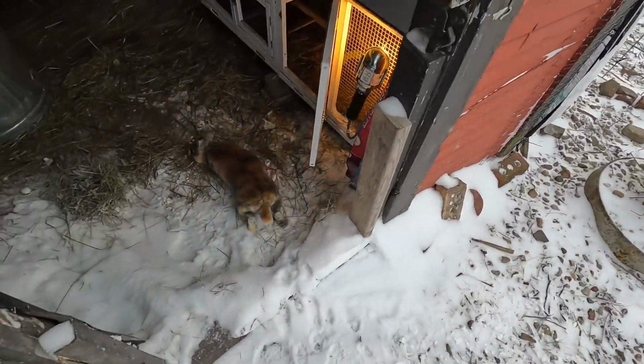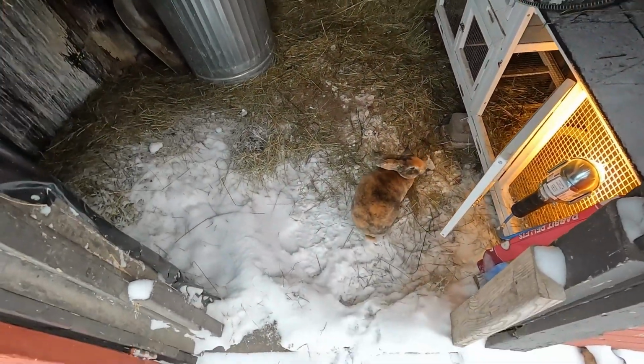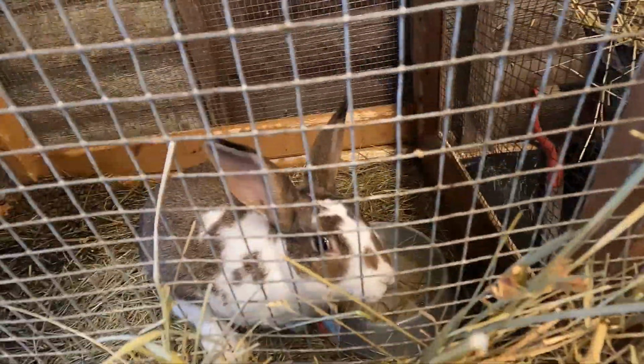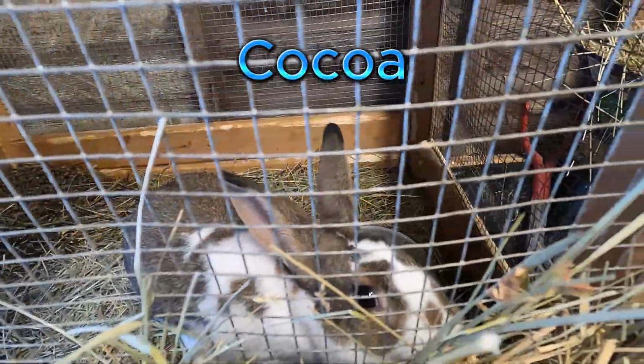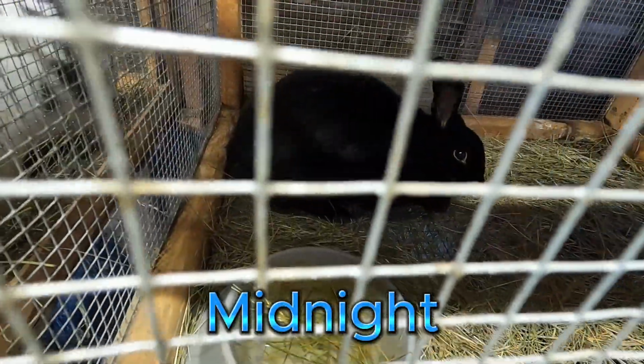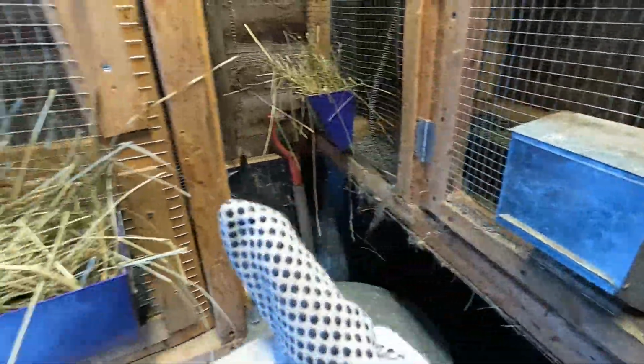Not too sure. I guess that's fair. It did come in the doorway a little bit here, but other than that, all the bunnies are in the dry. Excuse me, Nibs. Hey, Coco. Hey, babies. Hey, Night. Alright, I'm gonna get these bunnies some breakfast.